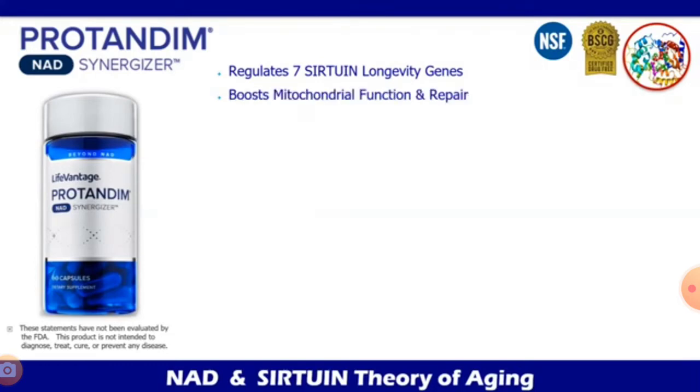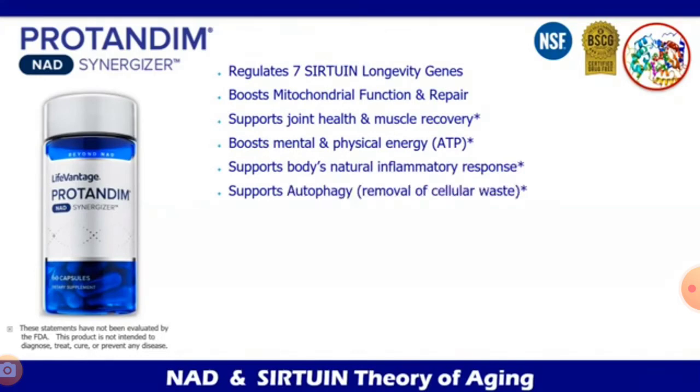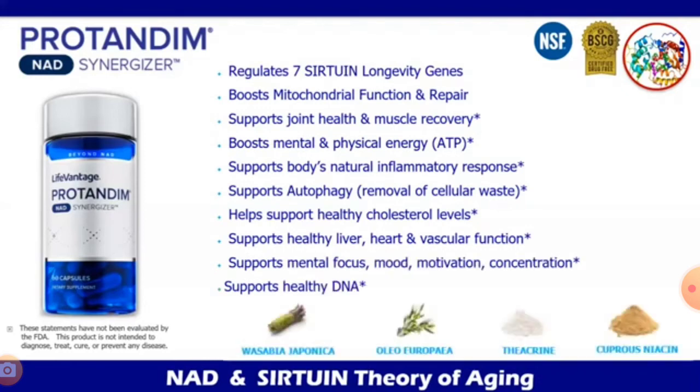So NAD is going to boost your mitochondria. It's going to help immensely with joint health and muscle recovery. Again, more energy or ATP. And then it's going to have a massive impact on the inflammatory response. It's going to help us get rid of the junk in our cells. That's called autophagy. It's going to help support healthy cholesterol if you're a human. Horses don't tend to have problems with cholesterol. But it's also going to help healthy heart, liver, and vascular function. Vascular function is so important for horses. It's going to help with their mood and concentration, their DNA, and this is what's in it.